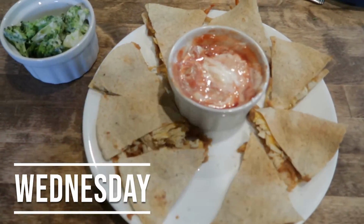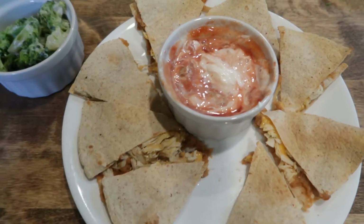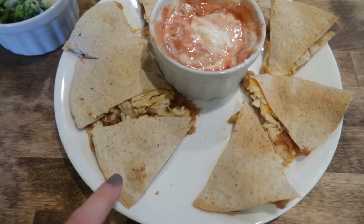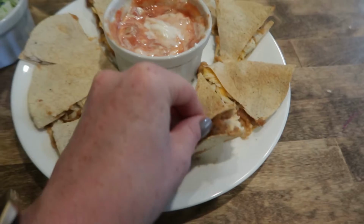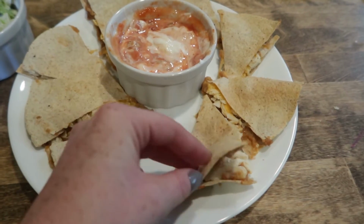Okay guys, this is a, wait for it, 3 point lunch. I didn't mean for it to only be 3 points, but that's what it is. But keep in mind, you don't wanna overdo it with 0 point food, so I will try not to overdo it tonight. But I'm using 2 of the Extreme Wellness wraps, which are 1 point each. Inside of this, I have refried beans and chicken breasts, which are 0, and then the Kraft, I think it's fat-free cheese, which is actually 0 points.